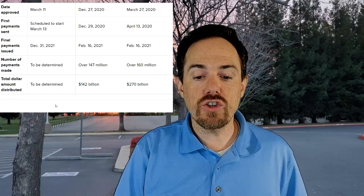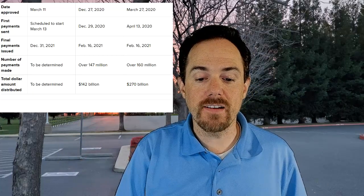So in short, the major differences between the three rounds are that this round, there is much more money going out to the people who get checks. It's $1,400 per adult, $1,400 per dependent child, and that dependent child can be any age. In the previous two rounds, it was $1,200 or $600 per adult, and then only $500 or $600 per child. But if your dependent child was 17 up through college age, those dependent children didn't get any money at all. So that's the major difference.